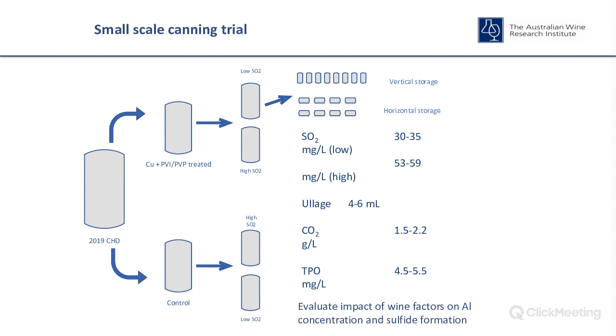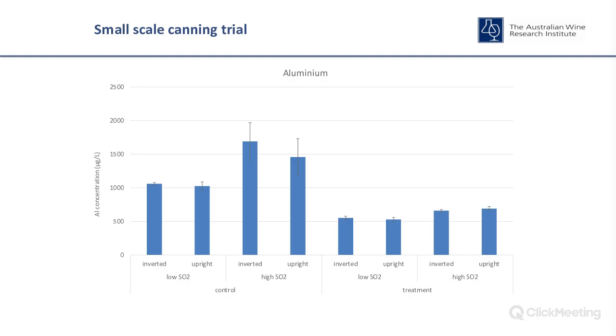Now, unfortunately, we've had issues with generating much sulfide data from that trial, but I can share some of the aluminium data. So this is taken from several months post-packaging, and the key things here are that the PVI PVP treatment was effective in reducing the aluminium transfer. So the risk of aluminium breakthrough in the package was decreased when the copper was taken out of the wine. The higher SO2 levels do act as a more aggressive matrix, so we can see increased aluminium transfer in the higher SO2 variants in this trial.